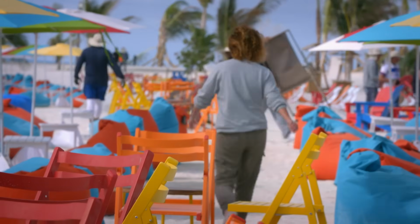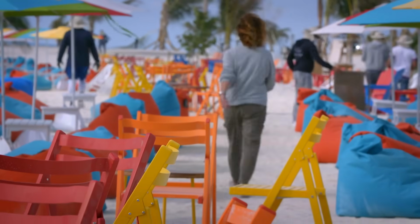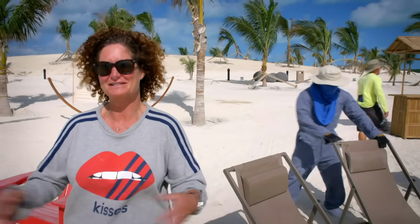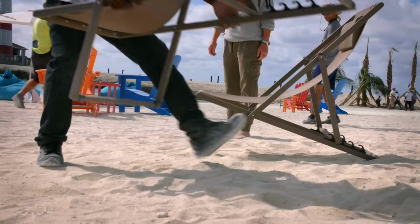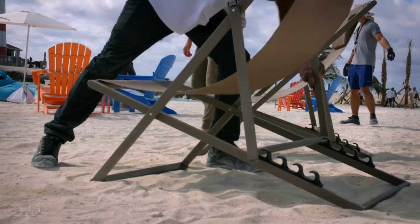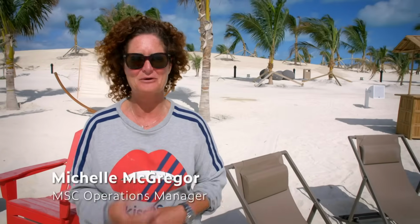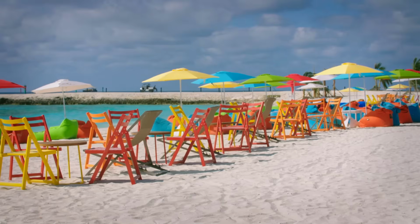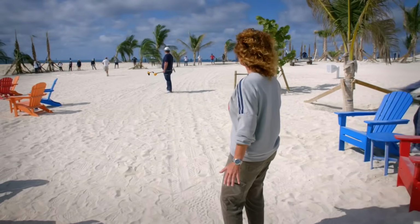We got to get our hands dirty if we want to make it happen. We had all the furniture out here, and it just looked a little too organized. It looked very military, and this is our fun beach. So we got the ship's team, and in 15 minutes it was done. I was panicking a bit this morning. I was like, this is going to be a big job. It's a lot of heavy stuff, but they made it happen, so I'm super happy. Now it looks like a beach.